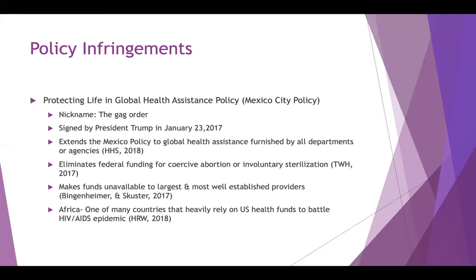The Mexico City policy is now called the Protecting Life in Global Health Assistance Policy as of January 23rd, 2017, when President Donald Trump issued a presidential memorandum on this policy, which means that he reenacted this policy essentially. The policy now extends the Mexico City policy to global health assistance furnished by all departments or agencies. The Mexico City policy eliminates federal funding for coercive abortion or involuntary sterilization.